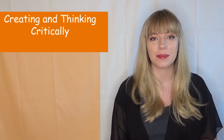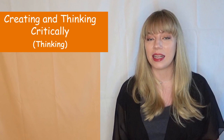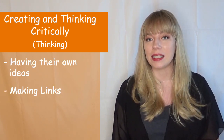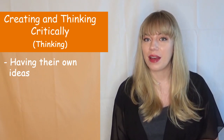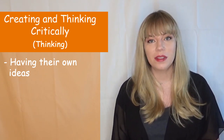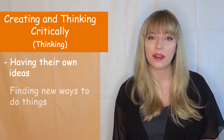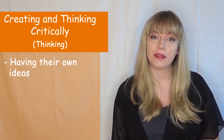So next we move on to our third characteristic, creating and thinking critically. This is our thinking characteristic. It is separated into having their own ideas, making links, and choosing ways to do things. If we expand on those, having their own ideas involves thinking of ideas, finding ways to do things, and finding ways to solve problems. So for example, thinking of ideas.